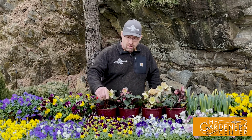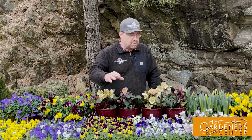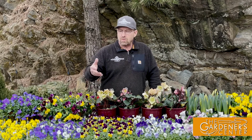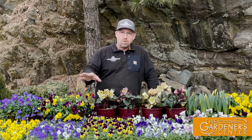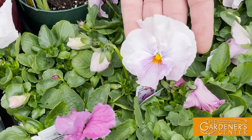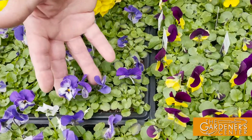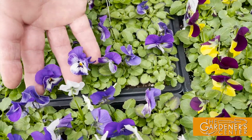So we'll start with the pansies, which we talked about a little last week. Again, cold hardy, don't like to freeze, but this is their time, so it's time to start using them. There are 2 distinct kinds here. These typical big flowered ones are your regular pansies or bedding pansies. These little guys are violas. A lot of people also call these Johnny jump ups.